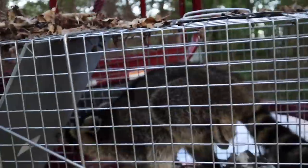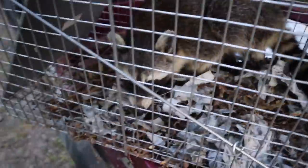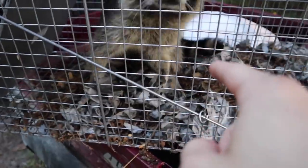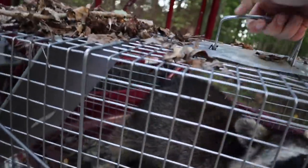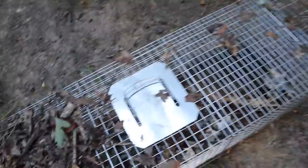Most coons, whenever you catch them, the first thing they want to do is rip your heart out. But Ricky's a little bit different, and I think that's because of the method we use to catch him. He's in a live trap. He's not hurt. I'm still not going to stick my fingers in there, though. Never, ever, ever stick your fingers around a coon. They will take them off.